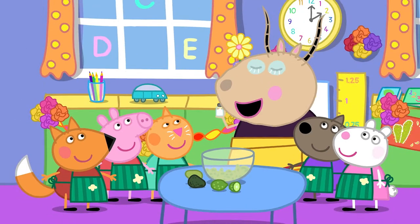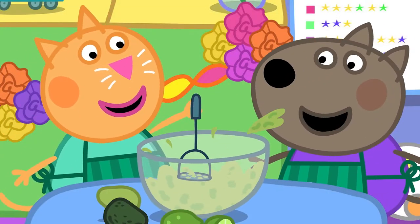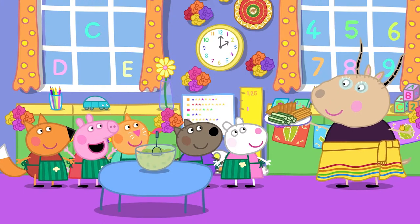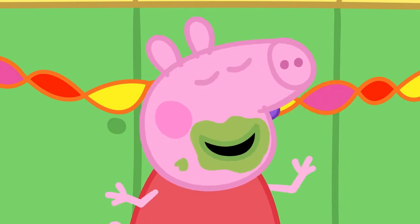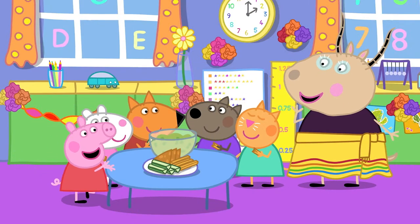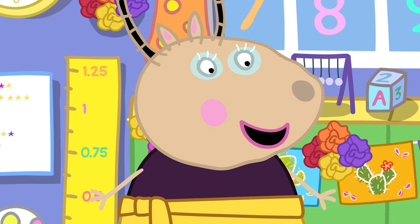Madame Gazelle is peeling an avocado and adding some lime juice and salt to the bowl. Now we just need to mash it all together. Guacamole! Would anyone like to try some guacamole? Yes, please. Delicious. Yummy guacamole, yummy guacamole. Wonderful, Peppa.